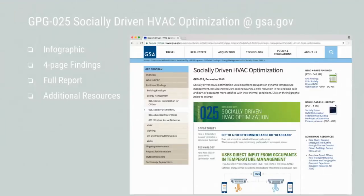Today's webinar is based on a report by Oak Ridge National Laboratory, and you can find the full report as well as two summary documents that synthesize the results, a 4-page findings and a 1-page infographic at gsa.gov.